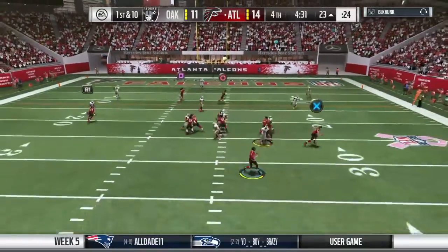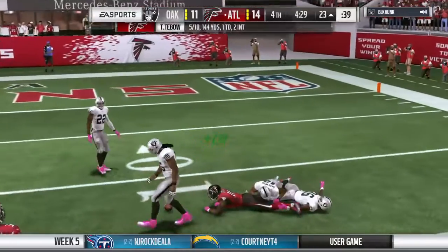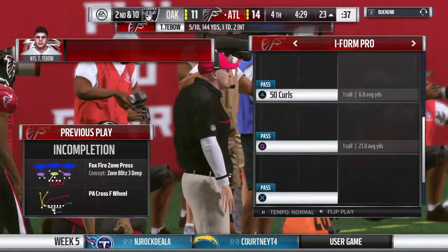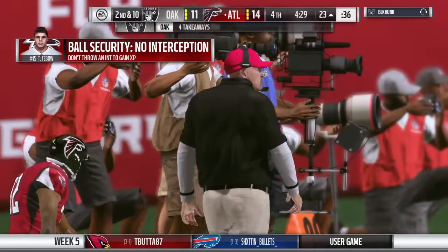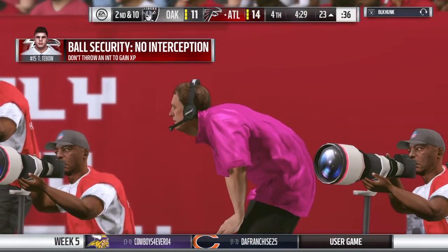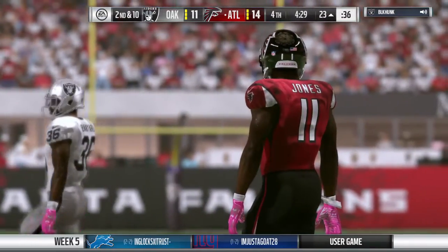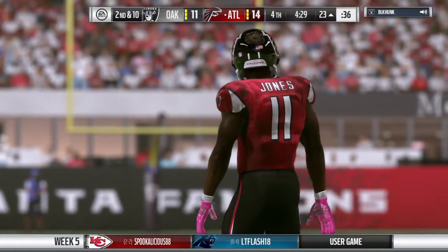Trying to shake off the interception from the last drive. He'll look to throw. He couldn't quite hold it. Got hit. Ball pops out. Incomplete. It's a tried-and-true formula, and I don't think it'll change for as long as we play football. If someone's trying to throw the ball and you can put pressure on them and make it tough, that's only going to help your defense.